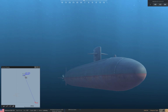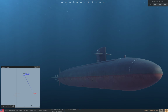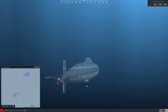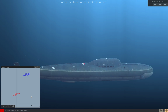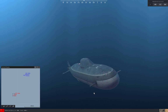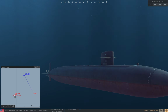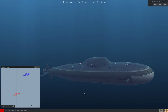Contact faded. Uh-oh. Turn to course 151. We picked him up, we've lost him. Oh, we've picked him up again. He has now slowed down. Oh, he's changed course. Does that mean he's detected us? I'm not quite sure. He's still doing 15 knots, but he's now changing course. We're 15 nautical miles away. I'm not sure which course he's going to.